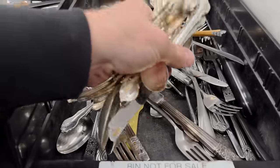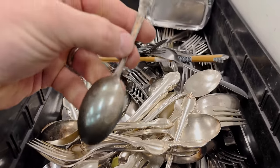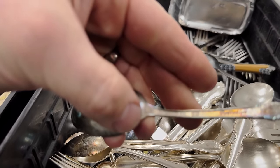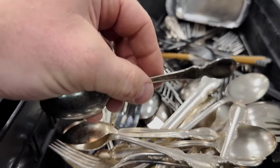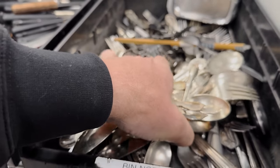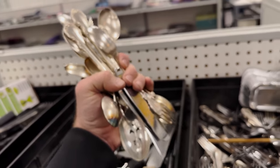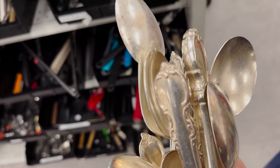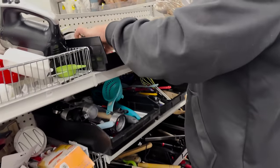So I don't often go looking for silverware that's actually silver, but this is Rogers Brothers 1847 Reflection pattern. And they got a bunch of it in here, so I think I'm just going to grab it and see what we get. Yeah, and that's all in the regular silverware, so that's like 25 cents a piece.